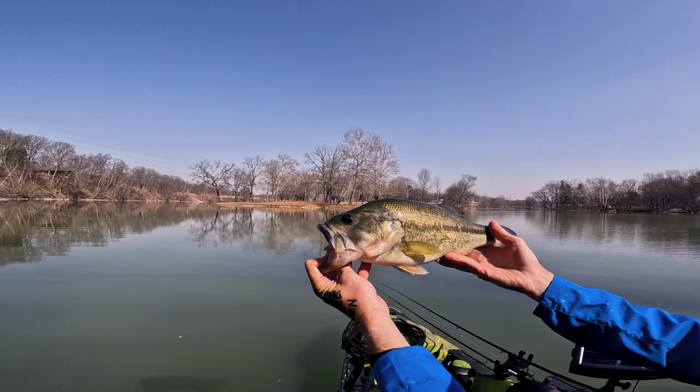The big old fatty. Man, that was cool. Wow. Okay, well, I'm glad they're out to play today. That's a lot of fun. This guy, this big old chunk. Oh, and he popped off in the net. Oh, look at that guy.